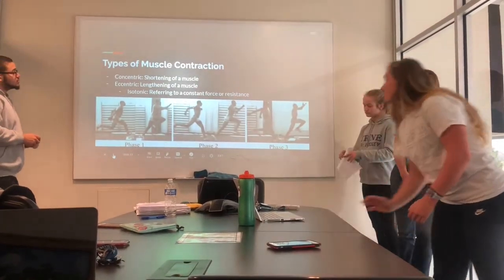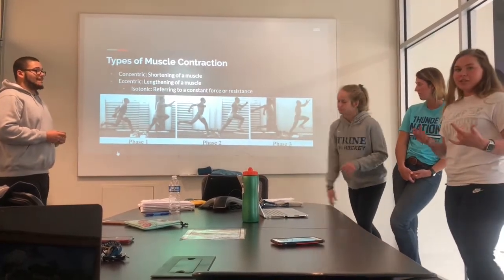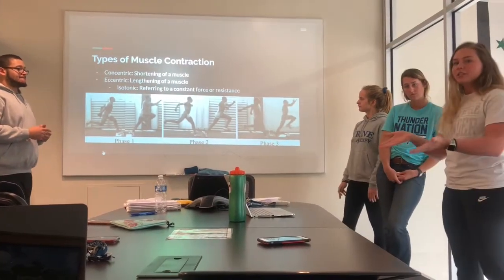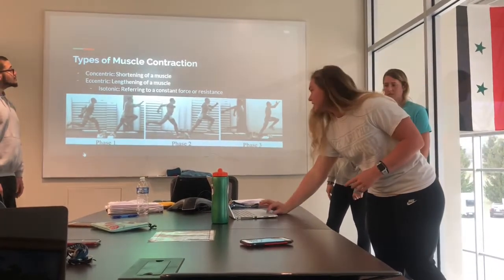And for the types of muscle contraction, we are going to be using both the concentric and eccentric. During the activity, there is going to be shortening and lengthening of the muscle within that short amount of time that they will be doing the activity.